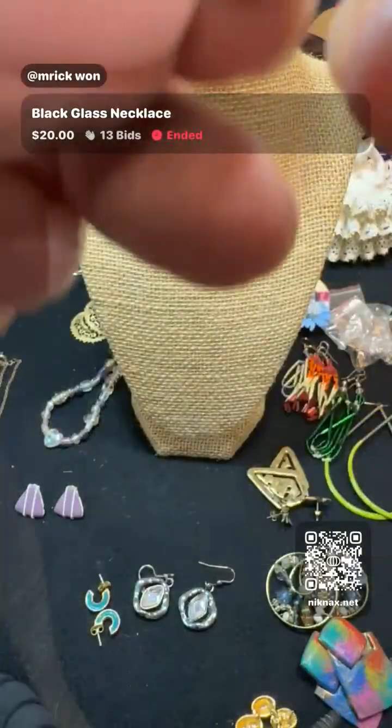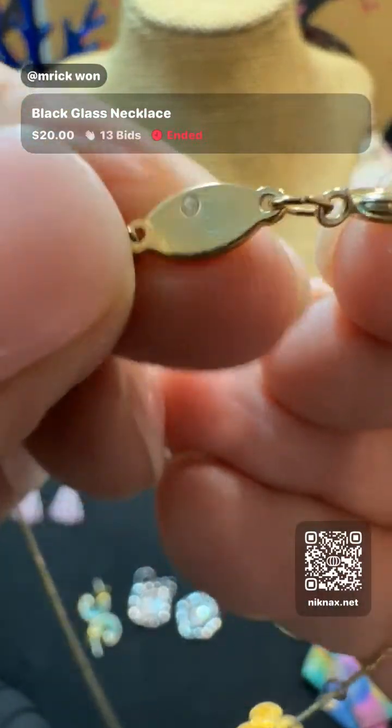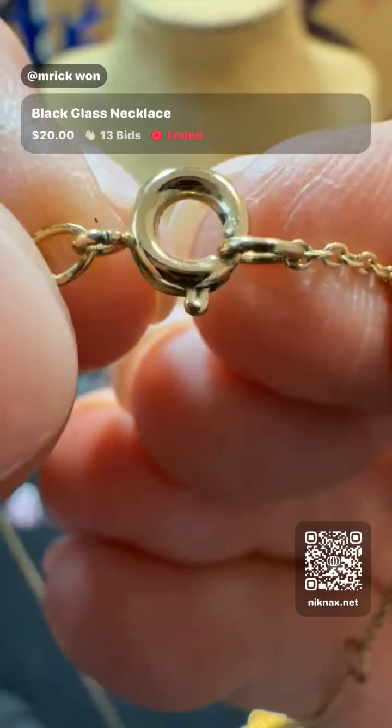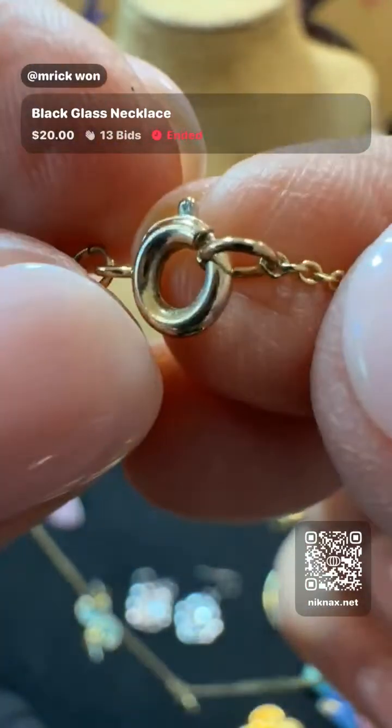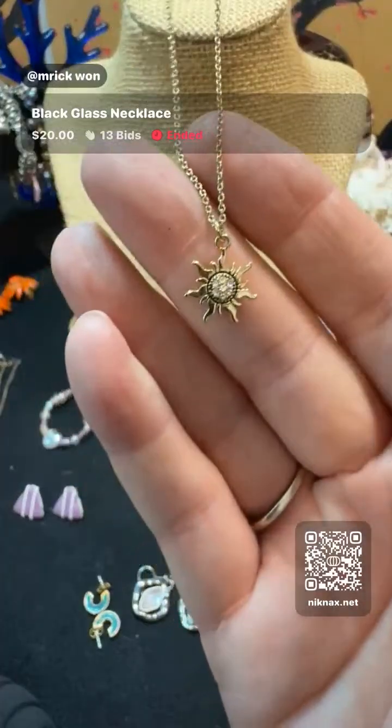And I do believe Disney there. I haven't tested, it has a little diamond there. I haven't tested this one, but it does come up when you look for comps as 14 karat. So beautiful there.